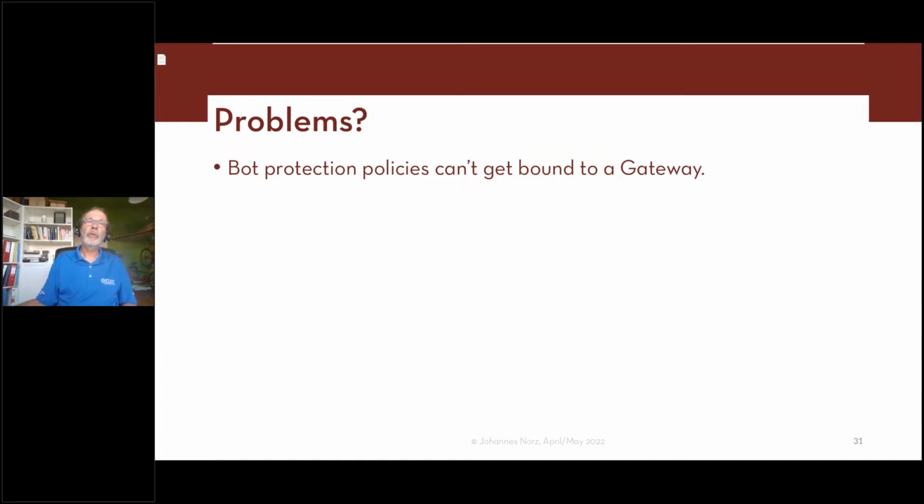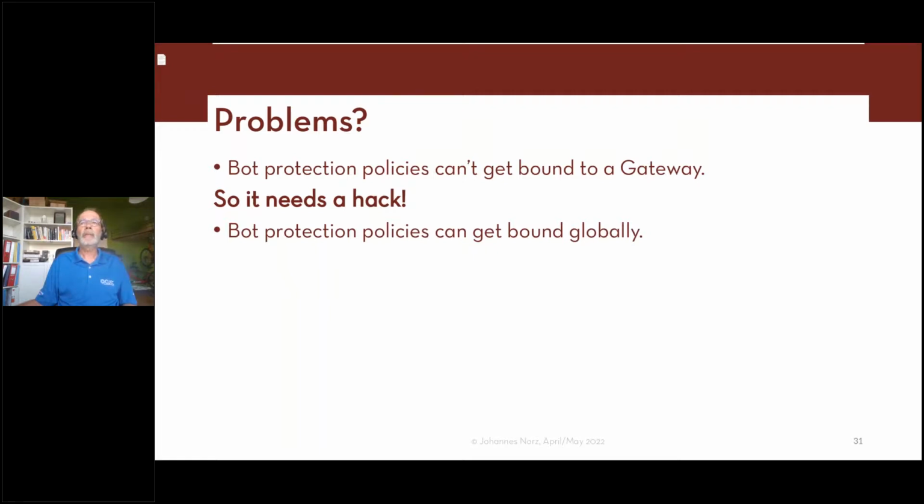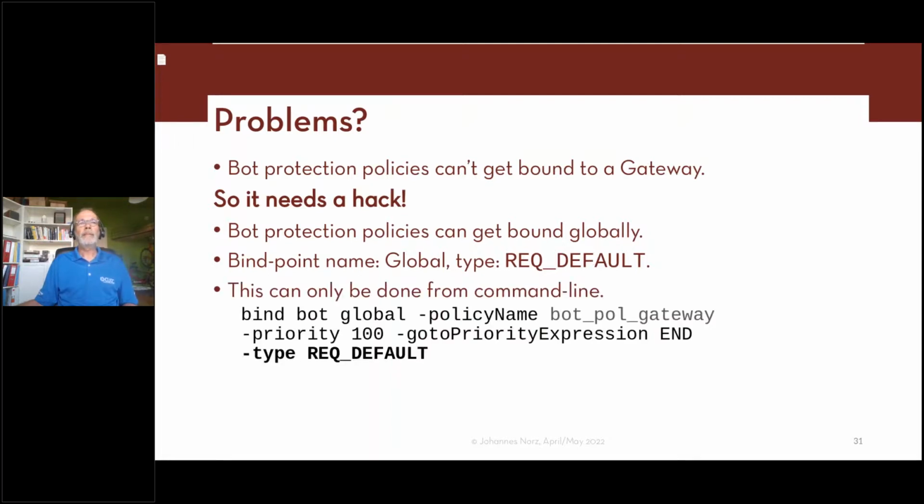Unfortunately, we can't bind the bot protection to the gateway, so we need a hack for this. I think it's a good feature with the gateway, but it doesn't work. So we have to bind it globally. But this will, of course, affect all the other servers on the gateway server as well. So the bind point will be global, type request default. And this binding can only be done by command line: bind bot global, name of the policy, minus priority, minus go to priority expression, and type is request default.